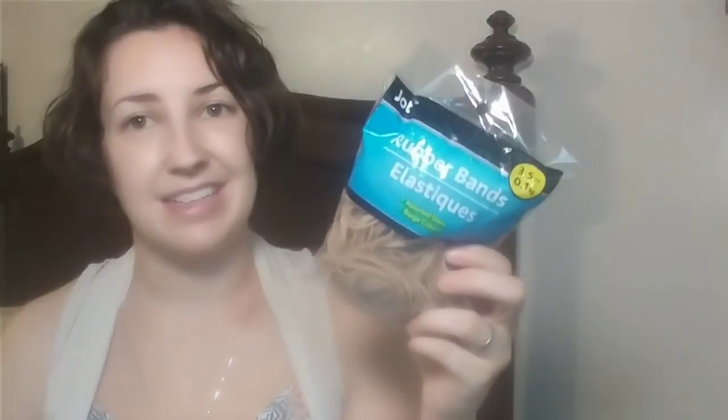Not so fun, I got some rubber bands, but we never have rubber bands in this house. And this one comes in a few different sizes and thicknesses. So this is a 3.5 ounce package for a dollar. It's a ton of rubber bands. So I went ahead and picked that up just because we needed it.